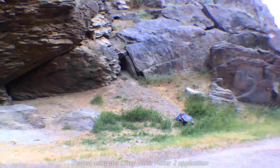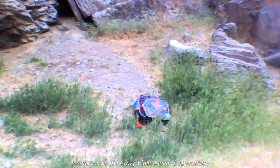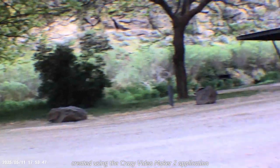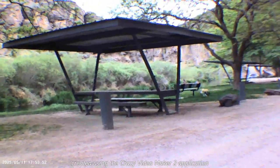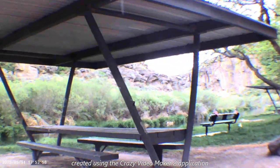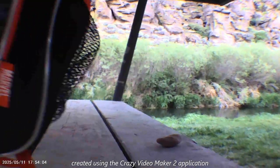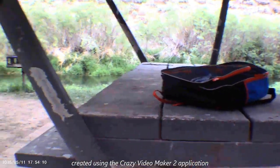We're not going to take it, but we are going to move it someplace where it can be easily seen in case they come back for it. Put it underneath this covered picnic table. That way if they come back for it, it's dry and right in the open.